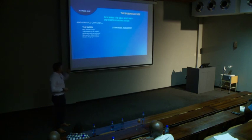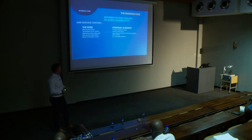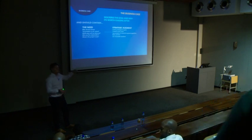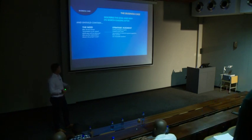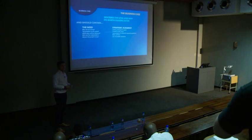Then the business case would also include how that initiative is aligned to the strategy. Again, there's a lot of talk about that. What is the root cause of the problem? What is the gap analysis? What are the risks and the key success factors for that initiative, and how it aligns to strategy?